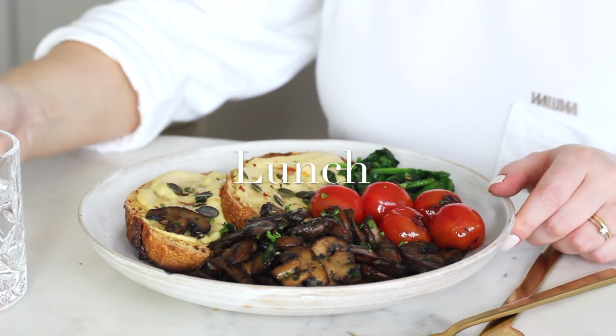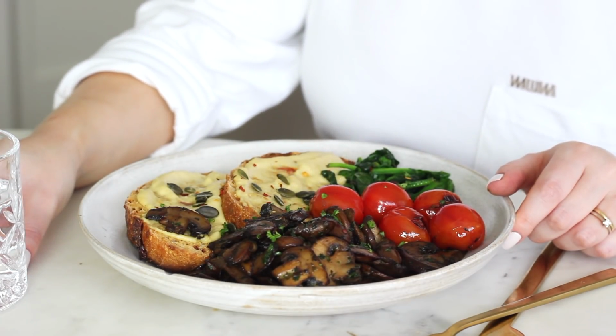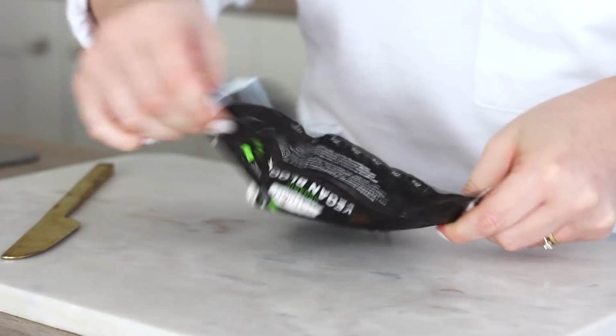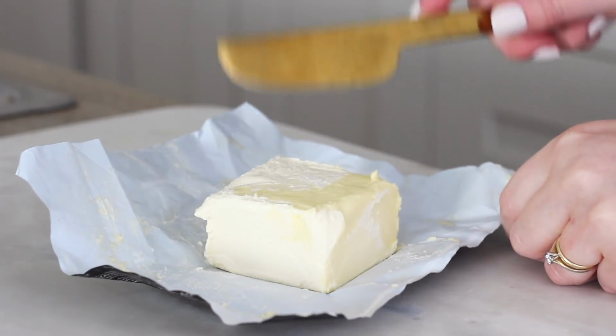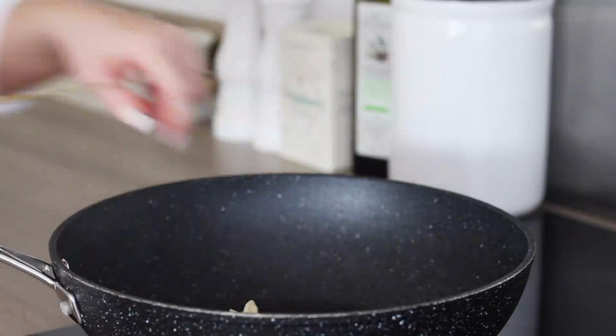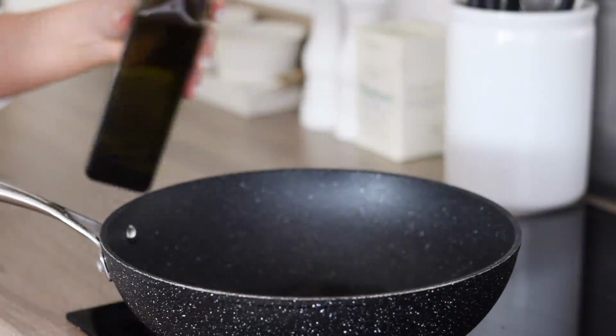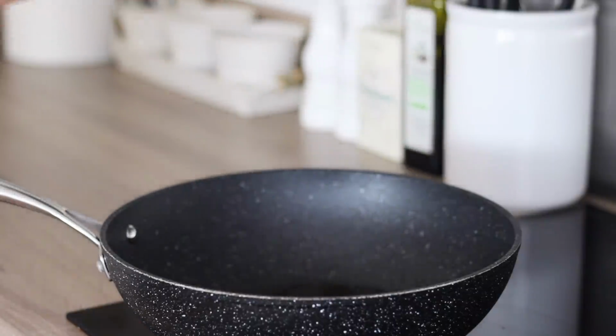For lunch, I just had some hummus toast with herby mushrooms, spinach and tomatoes. I first fried up the mushrooms, and to get them lovely and golden, I take around a tablespoon of vegan butter, add that to a large pan with around another tablespoon of olive oil, and the combination of them both is perfect for frying mushrooms.